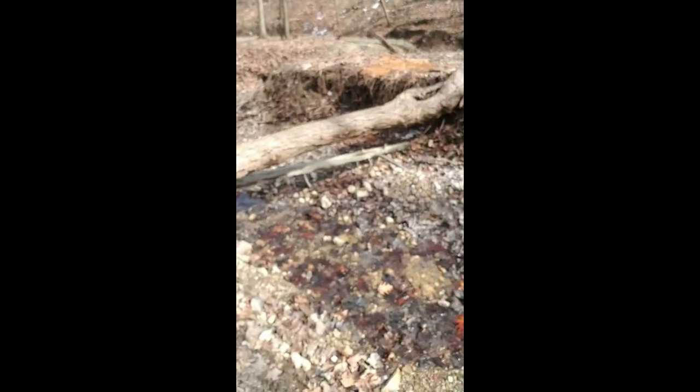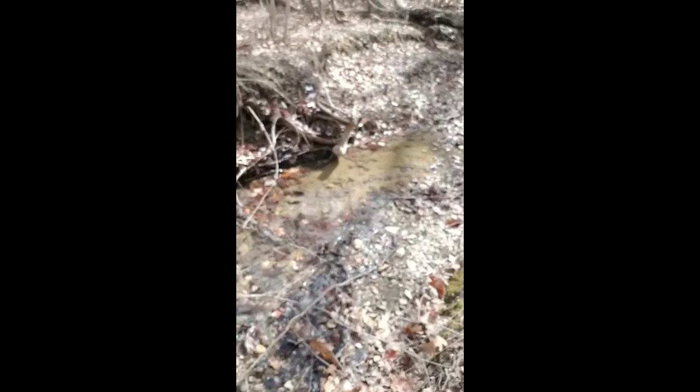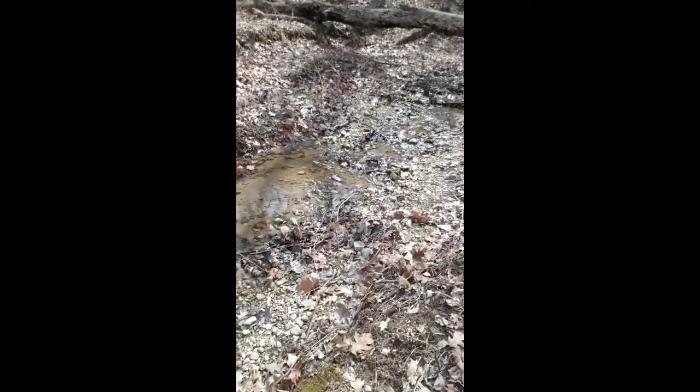So what are we doing today? Today, we're looking for rocks. All along here are embankments full of glacially deposited stones. What can we find out here? Well, let's take a look.